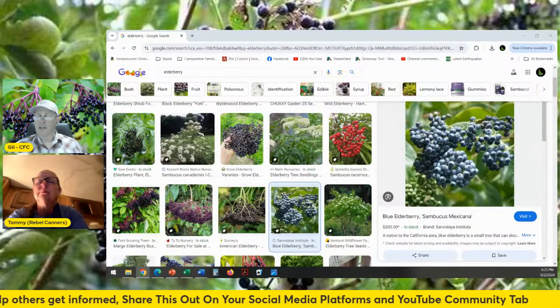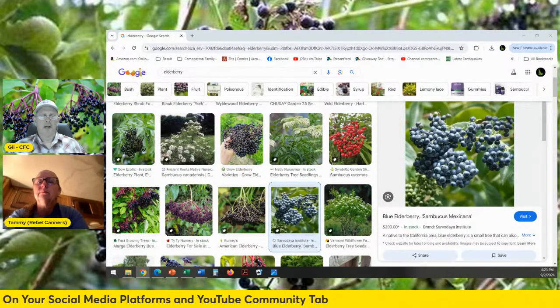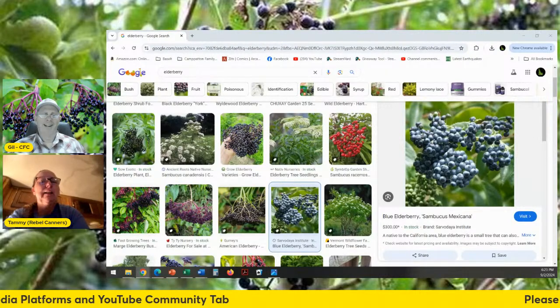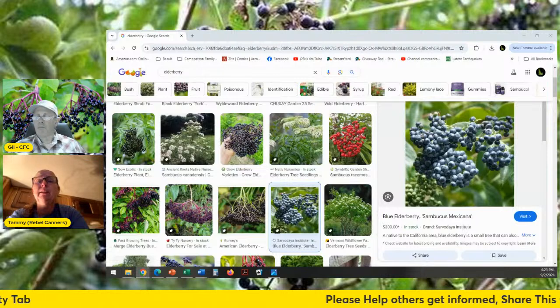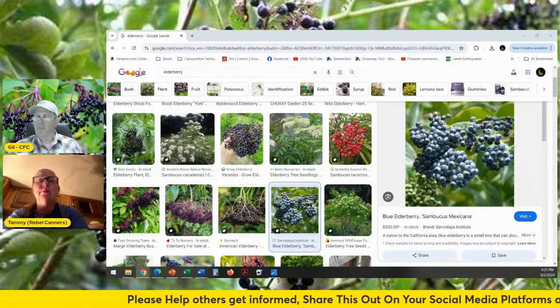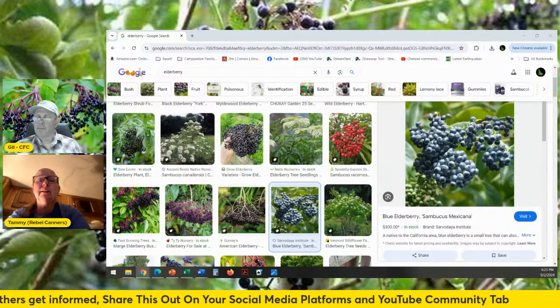The only red berries I know that are good are strawberries and raspberries. Squawberries are in the strawberry family too. They're a native wild berry. They don't taste good. They taste very watered down. But that's a strawberry type plant that comes out in the fall.